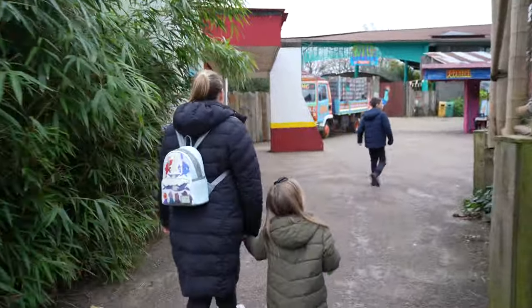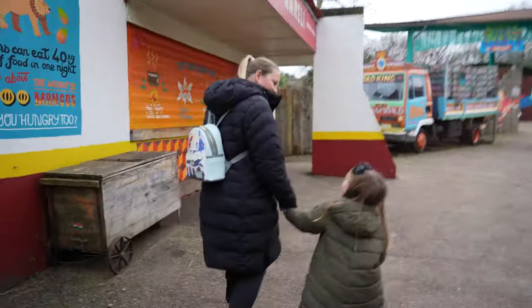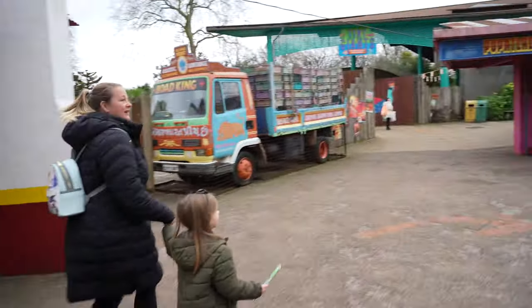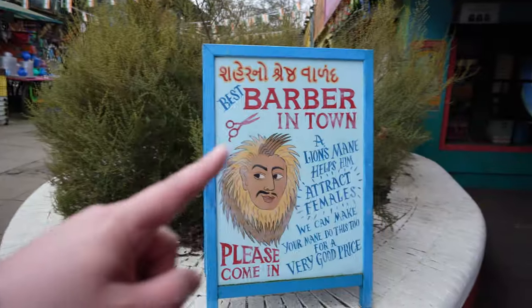There is a little food place here, although it's hardly ever open. But it sells Indian street foods, like poppadoms and chutneys and things and onion bhajis. But yeah, we haven't seen it open in a long time. But when it is, it's really nice when it is open. There's lots of fun stuff around here.